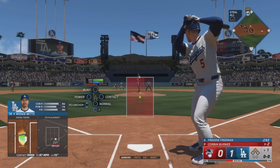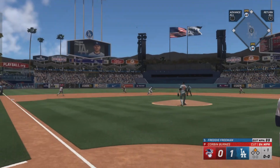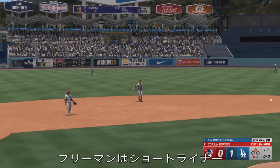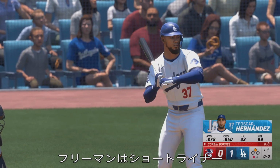So now it's Freddie Freeman. Line drive to short and caught. That swing right there tells me he's seeing the ball pretty well. I know it didn't produce a hit, but he made solid contact, and that's all you're looking to do anytime you're at the plate. Here's Teoscar Hernandez.